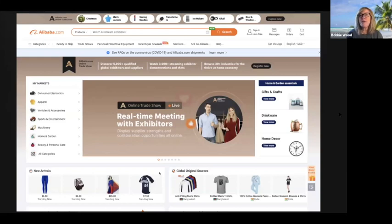Okay, time's up. If I were running this as a 5-second test, I would now hide the screen and ask you, what does this website do? What are the things you can get done here? If we're lucky, this is Alibaba, and they would say, I can buy things. Okay, awesome. So we've made some progress, and it looks like if they aren't overwhelmed entirely by the screen, they could figure out that there is a lot of stuff that they could buy at Alibaba. That would be what you'd want the takeaway to be, that they could buy just about anything they want. But then there's this confusing line here: online trade show, real-time meeting with exhibitors.